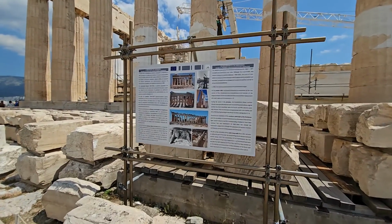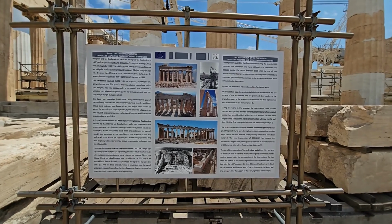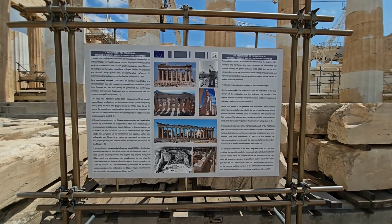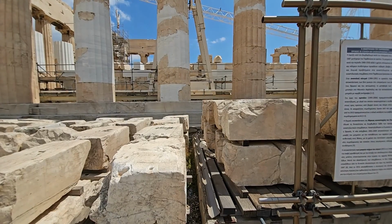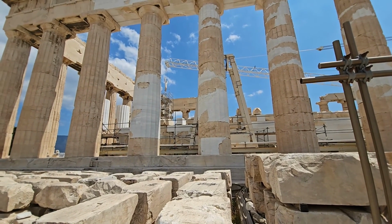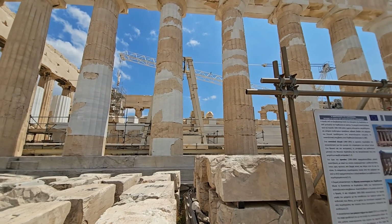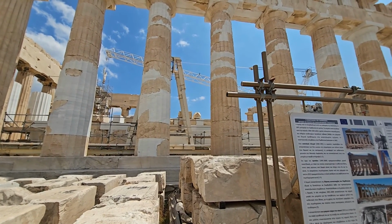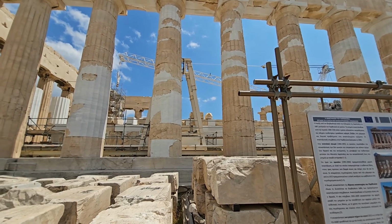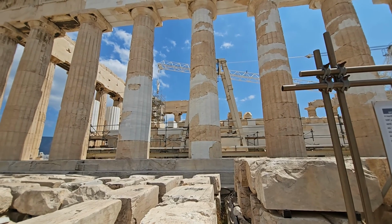And again, another description of the site itself and the works that are going on. 2,000 years ago, the Romans and the Greeks spent time constructing this by hand, and today we are using modern day machinery to be able to effect a repair.